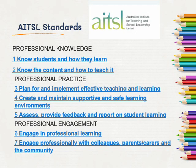In our AITSL standards, so our AITSL standards are different to a CEQA. AITSL standards fit into our schooling. So these are for teachers. AITSL stands for Australian Institute for Teaching and School Leadership. With our AITSL standards, there are 7 standards under 3 categories. Our first category is about our professional knowledge. Our second category is about our professional practice, and our third category is about our professional engagement.